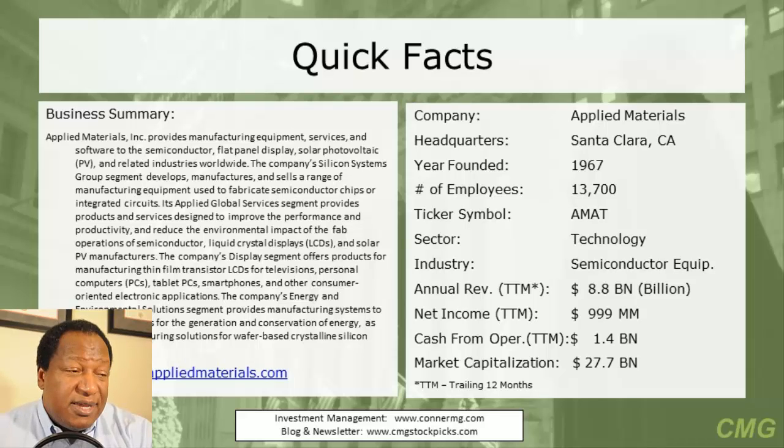So their website is www.appliedmaterials.com. That's www.appliedmaterials.com. The headquarters is in Santa Clara, California. They were founded in 1967, so they've been around a bit. The number of employees they have is 13,700. Once again, the ticker symbol is AMAT. The sector they operate in is technology. The industry is semiconductor equipment and materials.